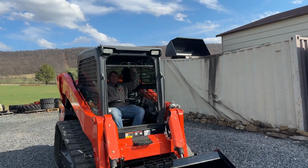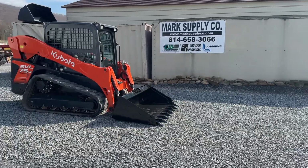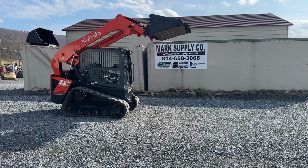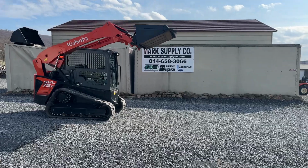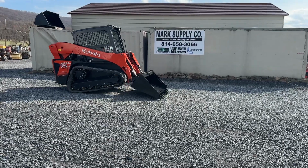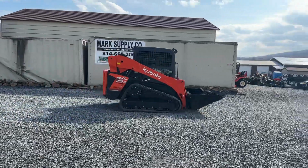So I'm going to go ahead and fire this machine up. We're going to run around and show it does everything it's supposed to do. So you can see here, again, 311-hour machine. Very clean, very nice, very tight. Cab heat, air, joysticks, foot throttle.